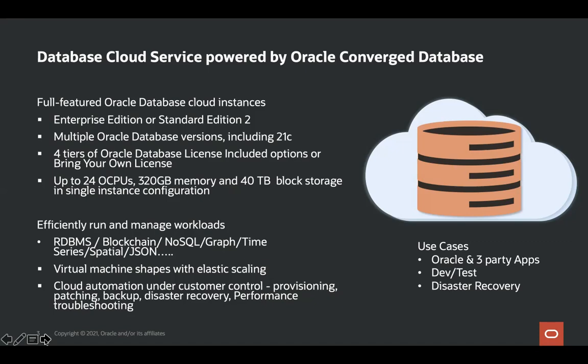And just like the Oracle Converged Database, various kinds of workloads can be deployed on a single DBCS, whether it's JSON, whether it's RDBMS, or whether it's time series databases. In the rest of this session, we will take a deeper look at these lifecycle management areas.